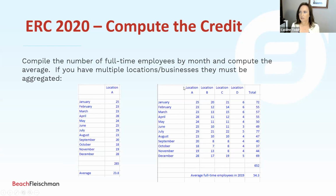So you can see in this situation, this business has 4 locations. This is actually a real company. They have 4 different LLCs. They're all separate entities, but because the ERC says you have to aggregate related parties, we had to add them all together. So that's why we went through this math to see what is the average number of full-time employees for all the businesses combined.